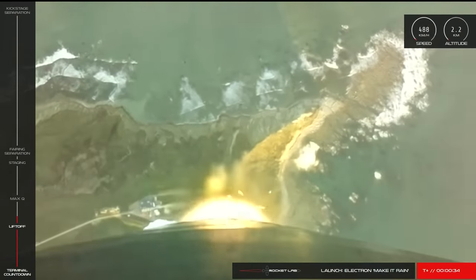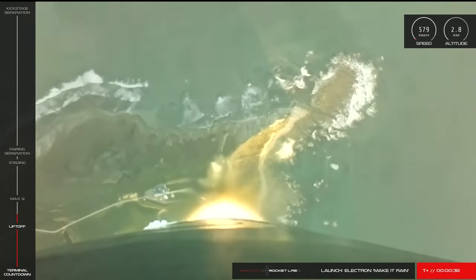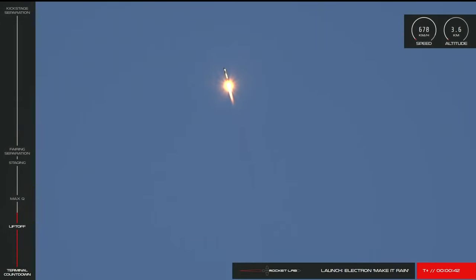And we have liftoff of the Make It Rain mission on Electron. Shortly, the vehicle will come up against max Q, or maximum aerodynamic pressure, where the forces against Electron will hit their peak. So let's listen in for that call.